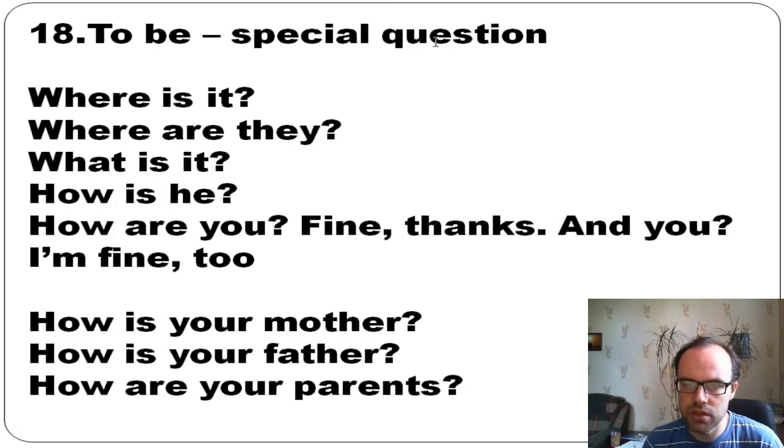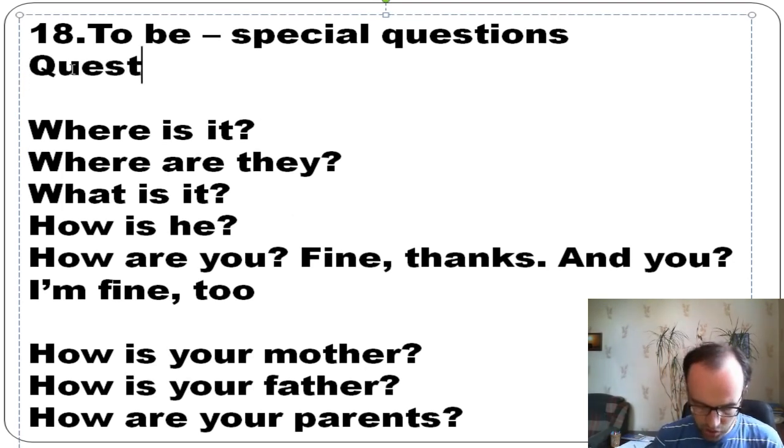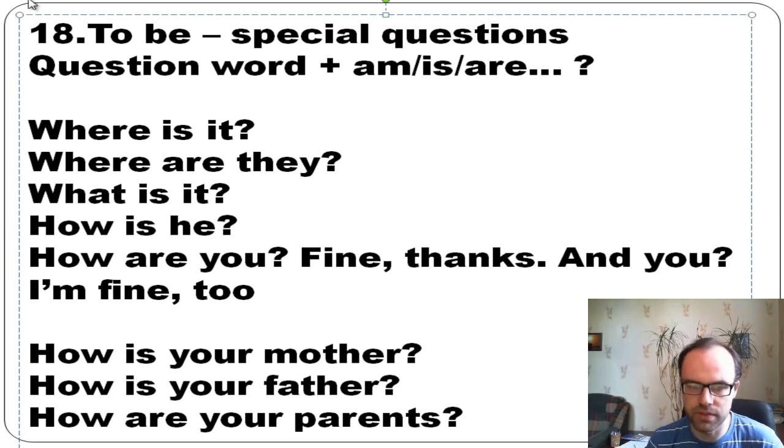So, to be in special questions. How do we ask it? It's easier. Question word, plus am, is, or are. So, you see, where is it? Where is a question word. And we use is because of it. Where are they? So we say they are in a statement and are they in questions.